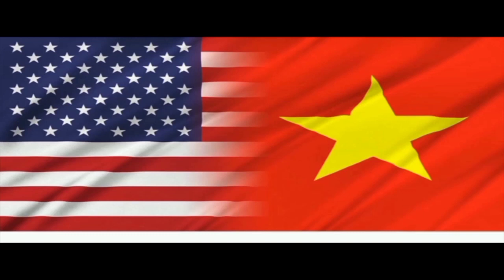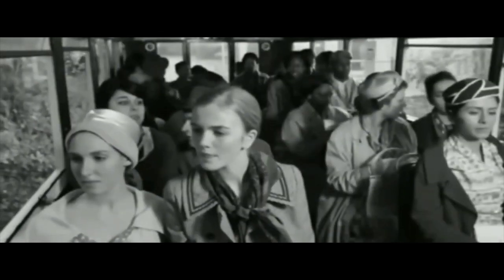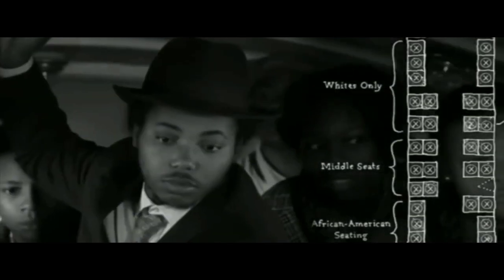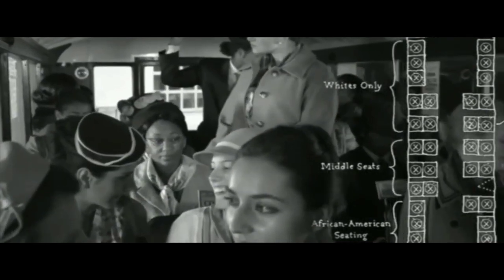It all started in 1955 when there was a war between America and Vietnam, while on the other hand, due to the Jim Crow law, there was segregation due to color. Because of this, seats were divided for each race: back seat for the blacks, front for the whites, and the middle for both. If a white was standing, then the blacks had to give their seat to them.